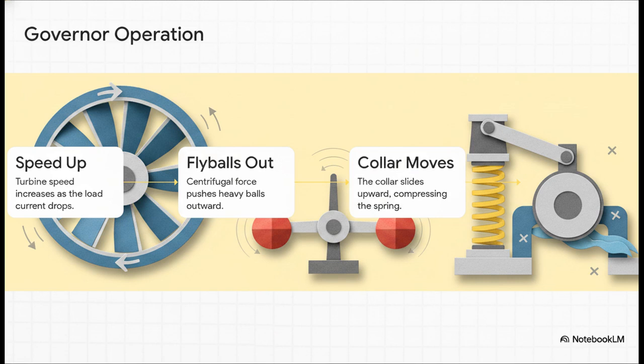1. As the turbine speed increases, centrifugal force throws those heavy flyballs outward. 2. That outward motion physically forces the mechanical levers to push the central sleeve, or collar, upward. 3. This collar moves up against that heavy spring, compressing it. And 4. This upward movement is physically linked to the steam valve, pulling it shut and choking off the steam driving the turbine. It's brilliant.